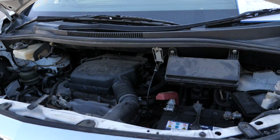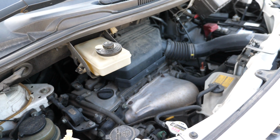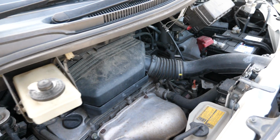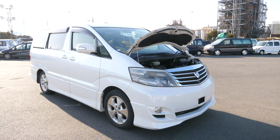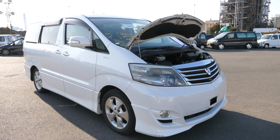Okay, these 2.4 liter engines are ultra reliable. You don't really have to worry too much about any of them. We've sold a ton of these and we rarely ever have issues with them. So good, healthy, reliable, nice amount of space in these, cool looks. I adore the looks of the Alphard. I think that these overall are one of the best minivans that you can get here in Japan.